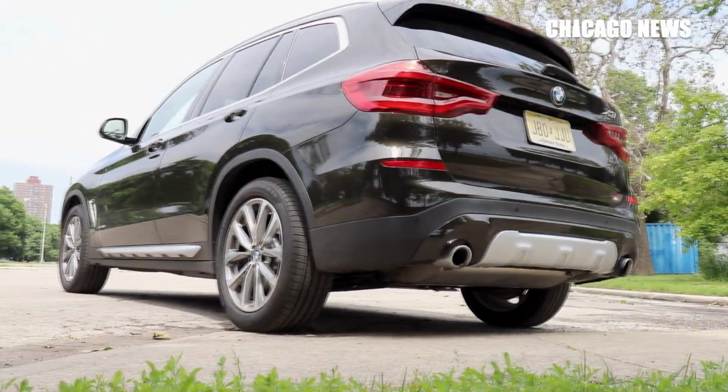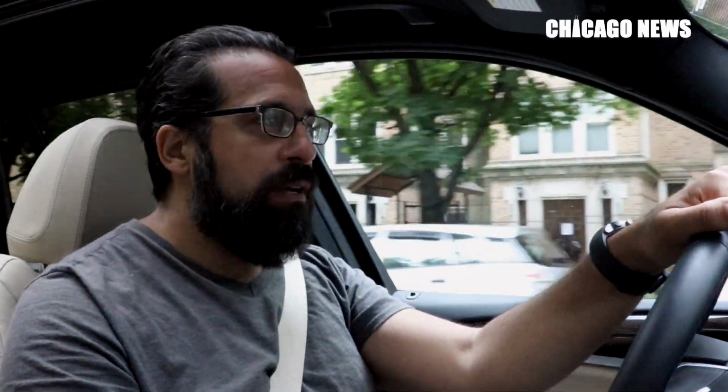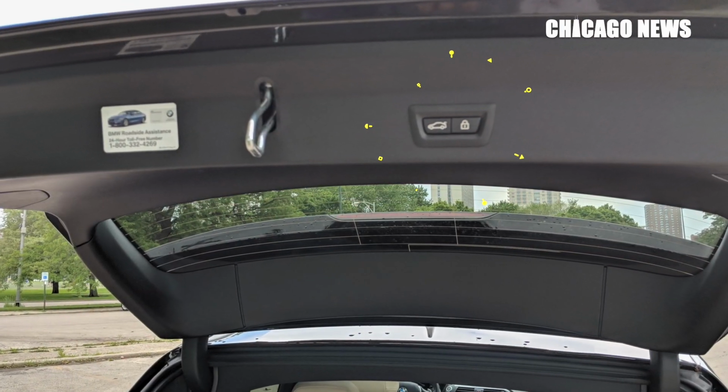One thing you want in a vehicle like this is ease of loading in the rear, and you've got a foot wave option. You just wave your foot under the bumper. We've had systems that didn't always work. This one, every time, pops the gate open. Then you've got a button inside to close it or lock it. It's definitely a perfected system.